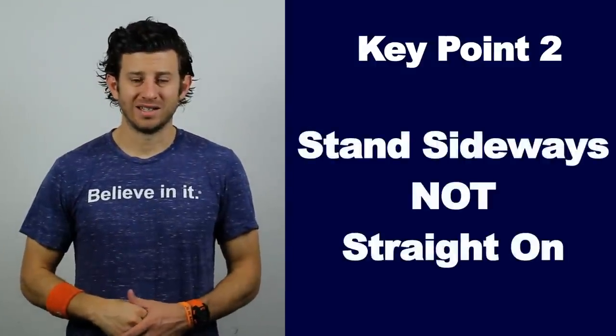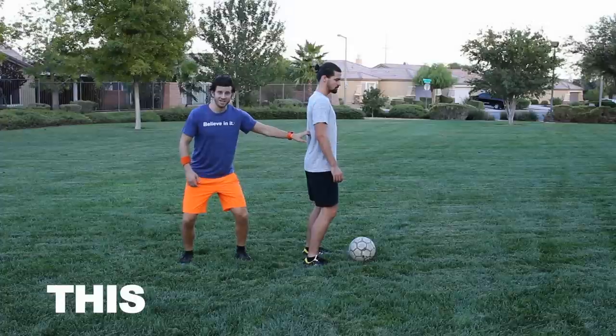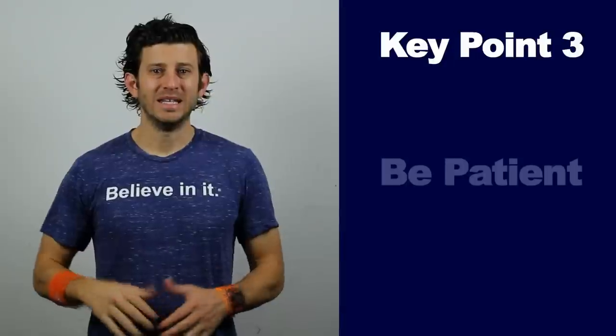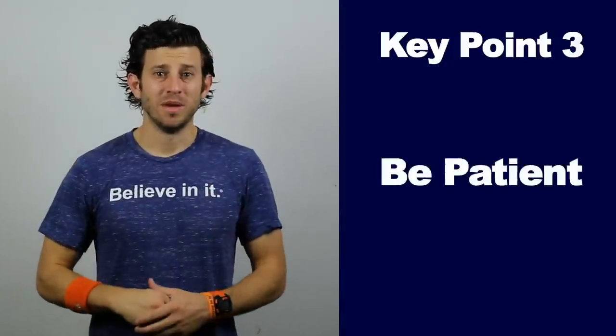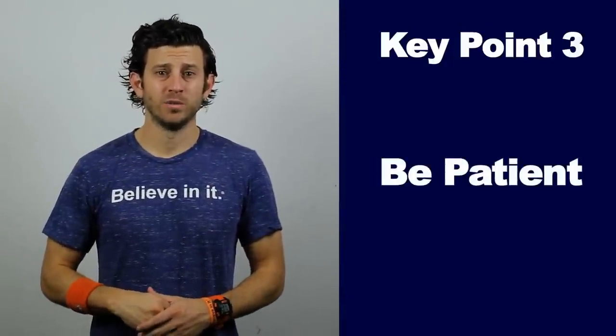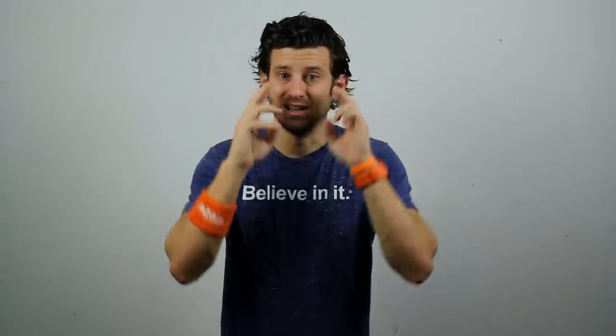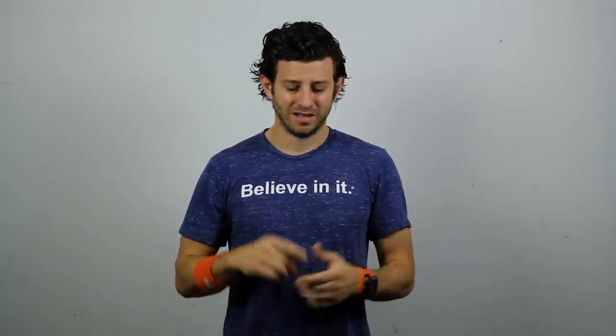Key point number two, stand sideways, not straight on. Not this. Key point number three, be patient. Remember, if the attacker is going away from your goal, you are doing your job. Remember that a lot of players, including pros, get impatient here. They try to win it, end up fouling, or the attacker spins them.